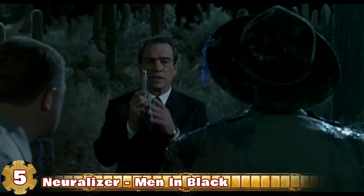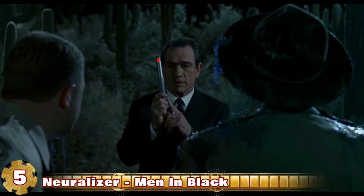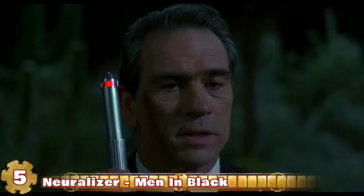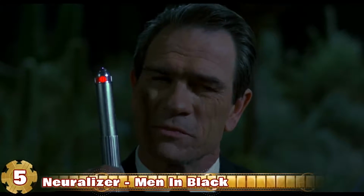Number 5 is a classic, one that almost everybody knows when they see it. It's the Neuralizer from Men in Black. A very cool gadget I would actually like in my own personal arsenal.